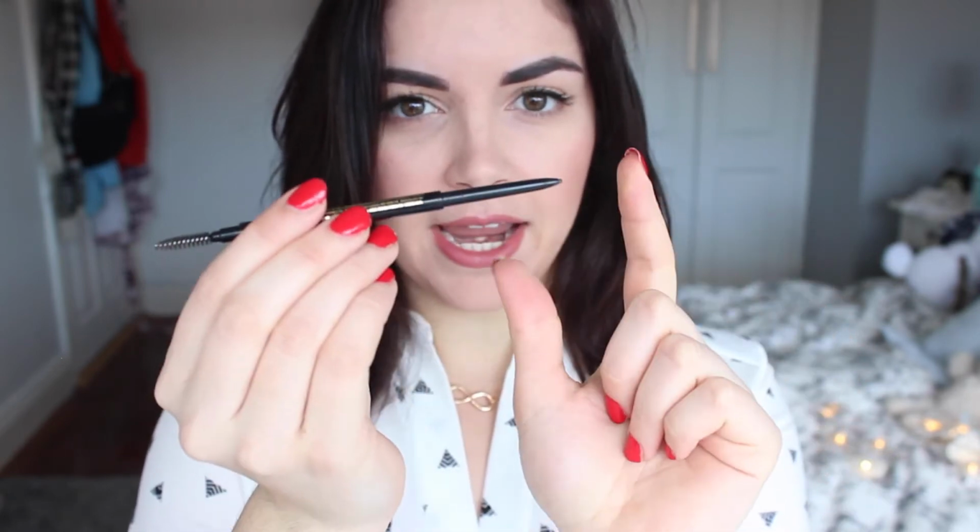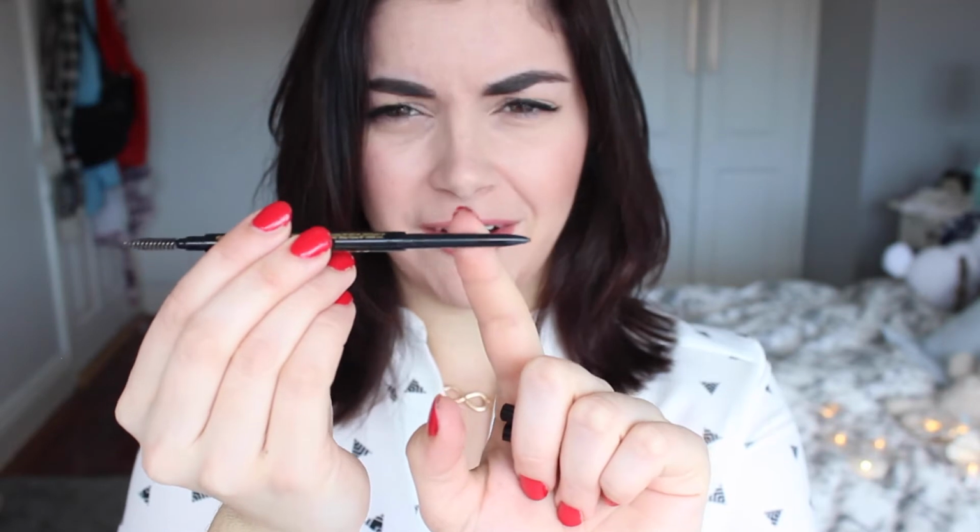Okay, so it is the Soap & Glory Archery pencil, and I've heard this is a really good dupe of the Anastasia Brow Wiz, but I've never had that, so I can't really say. But it is just a little pencil with a spoolie on one end and then a kind of, I don't know how to call it, it's waxy, but it's like charcoaly. It's basically like an eyeliner for your brows, but it's really, really thin.